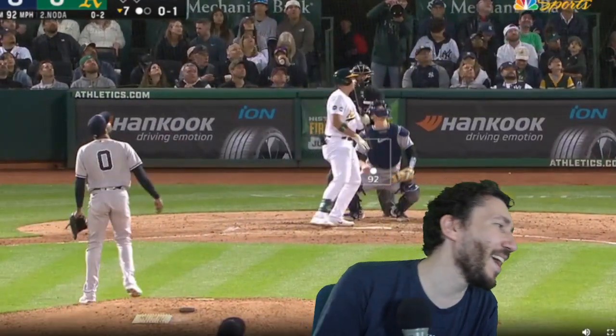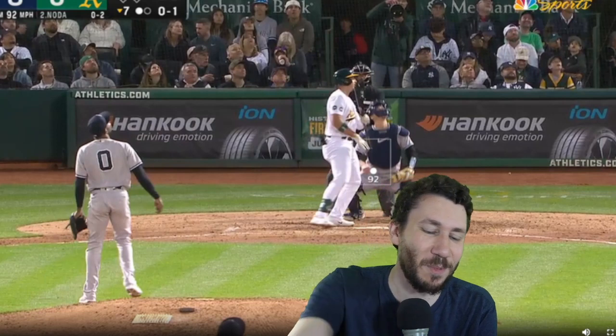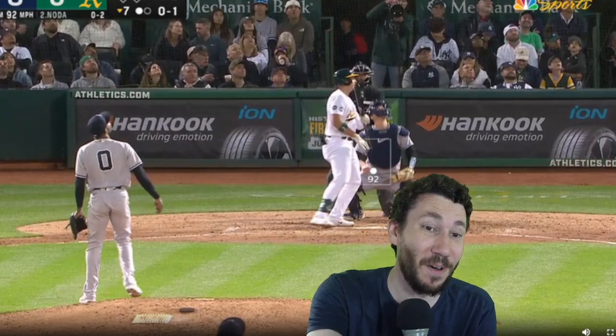Oh, my gosh. I mean, yeah, he's not thinking the fastball like I was talking about, but you've reversed it. You're thinking fastball first pitch and then slow second. And then, that is a meatball. That is straight down the middle.